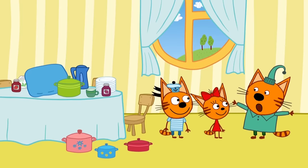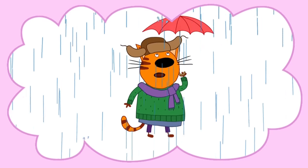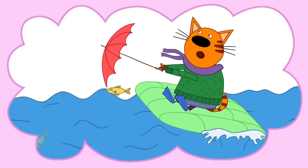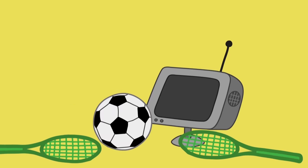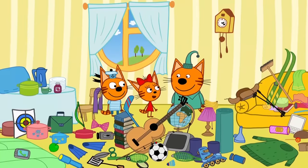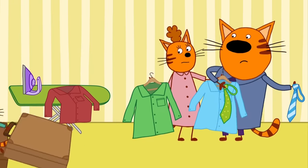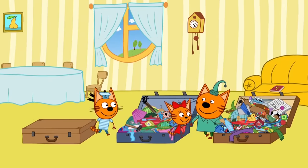He'll need warm clothes like sweaters and scarves in case it gets cold. And an umbrella in case it rains. And flippers in case he wants to swim. And an air mattress raft for floods. Great! What else now? The kitty cats thought very hard about all the things Daddy might need. Now we need to pack it all into suitcases. Almost there. All that was left to do was to close up the suitcases.